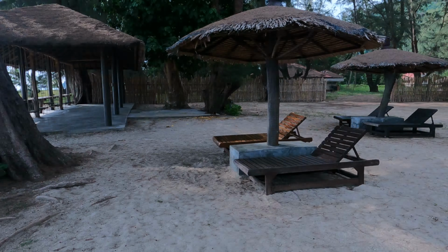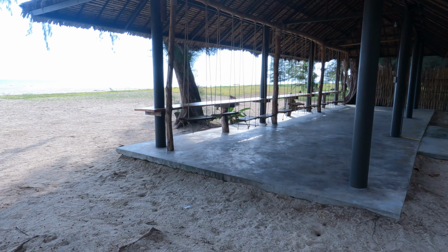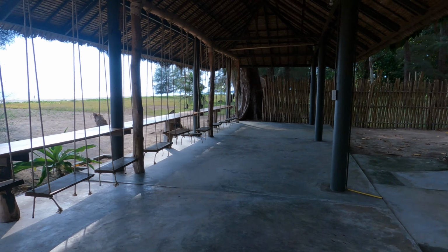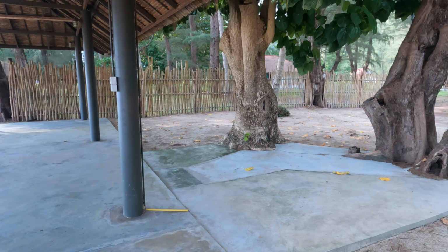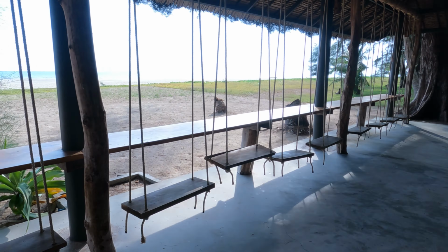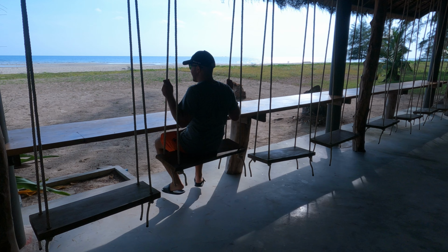And then they've got an area. It's got all these swings. Quite cute. All they need is a bar, which is not here, but still cute. Go, Jason. Go swing. I want to hear the wee sound, okay? Whee!